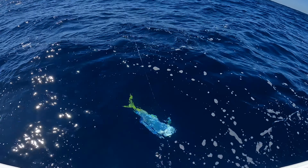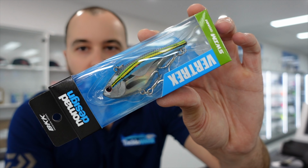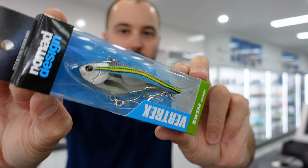Swims, maxes, they start at a 75 size all the way up to a 150 size, and these are so easy to use depending on what you're fishing for. If you're fishing deep for demersal species and bottom fish, then you use the max. If you're just fishing super shallow and you don't need to get down real fast, then you can use the swim. But we've had a full restock of all the colours, so it's another one you can come and check out.